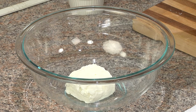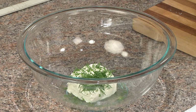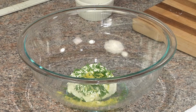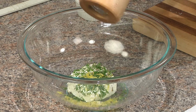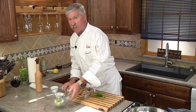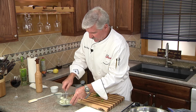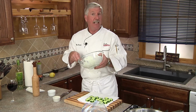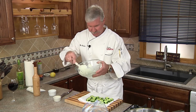To make the filling, we'll start with the softened cream cheese. We'll add the fresh dill, fresh lemon juice, fresh lemon zest, just a touch of salt and some fresh cracked pepper. And we'll mix with our beater. By the way, you don't have to use dill in this recipe. If you like capers, smash up some capers and put them in instead of dill, and instead of lemon juice, a little caper juice from the jar.